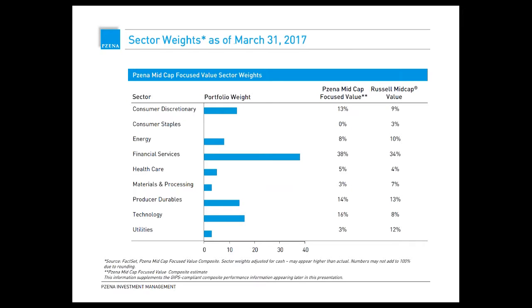Here on this slide, you can see how the portfolio is positioned today. I would call out a couple things here in terms of positioning to give you a sense of where we're seeing opportunity. First and foremost is a large position in financial services. That is dominated by banks, insurance, and investment management firms. Virtually no exposure to REITs, even though that's a large chunk of the mid-cap universe. REITs today, along with other yield plays, continue to be at high valuations. And what you can see here as well is that in utilities, we have a very small exposure, despite REITs and utilities being 25 to 30% of the universe.